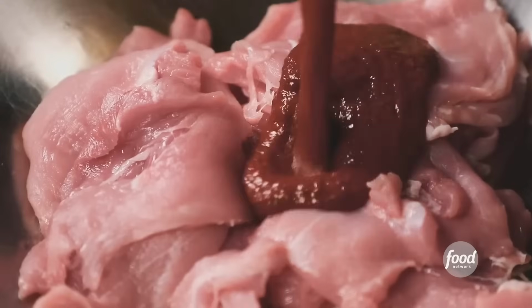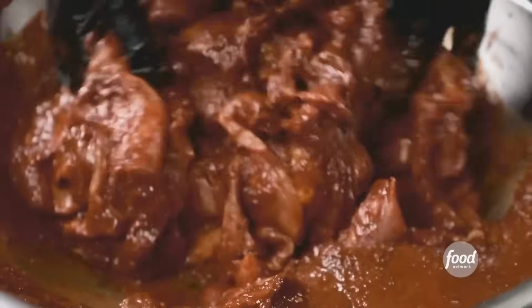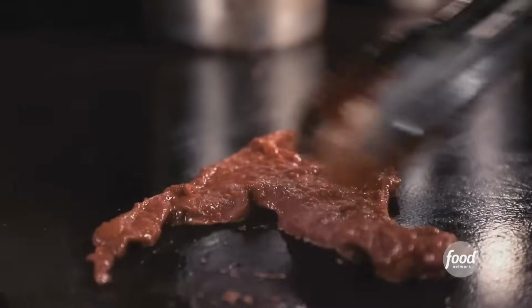Blend this. And what is the pork that we're using for the adovada? It's a pork sirloin. How long is this pork gonna marinate? At least 8 hours. What else are we gonna work on?